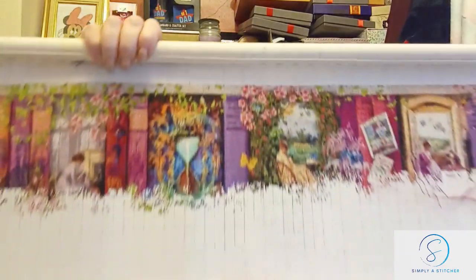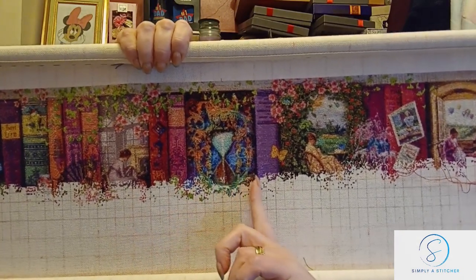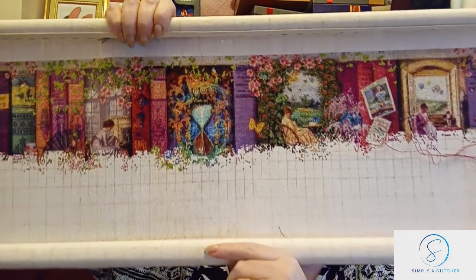So Stitching Shelf and She Sleeps were both kindly gifted to me by my friend Petra from Instagram. Stitching Shelf has had 1,000 stitches, 19.6 to 19.86%. And I've worked along here a little bit, filling in that next row of stitches. And it's looking really, really good.